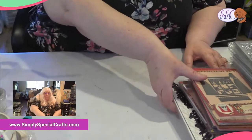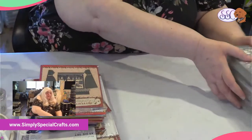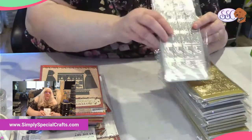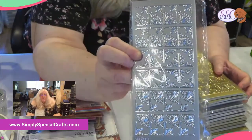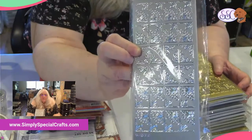I have new peel stickers. I'm excited about these. Let's look at these. I'm going to come right up to the camera with these so you can hopefully see them. Is that a good shot? Looks like it is. Look at these beautiful corners, guys.